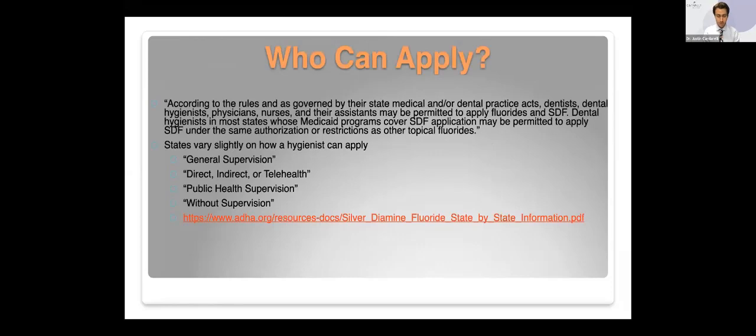Getting into some of the clerical stuff of how to utilize it in your practice, who can apply, and coding and things like that. For who can apply, it's different state to state. The link on the bottom there, and I'll try to share these slides later, will bring you to a breakdown, state by state, of who can apply at your practice.